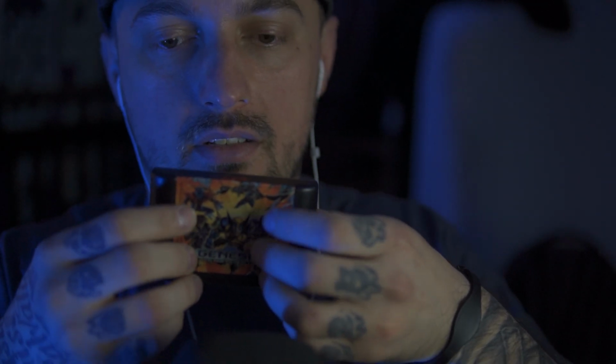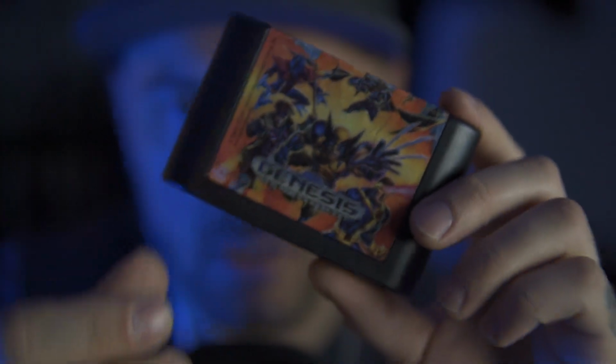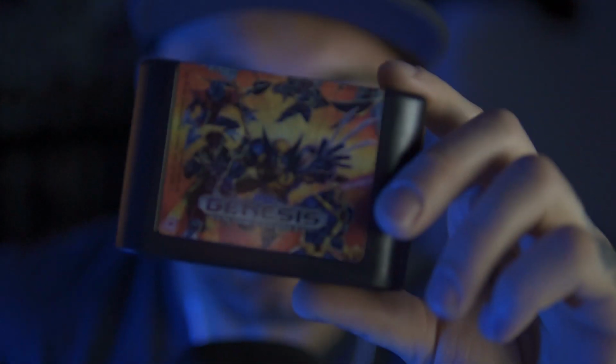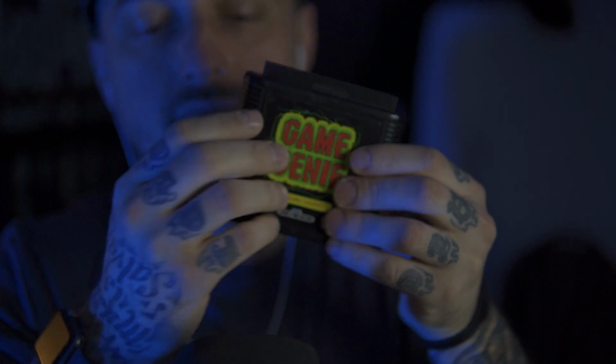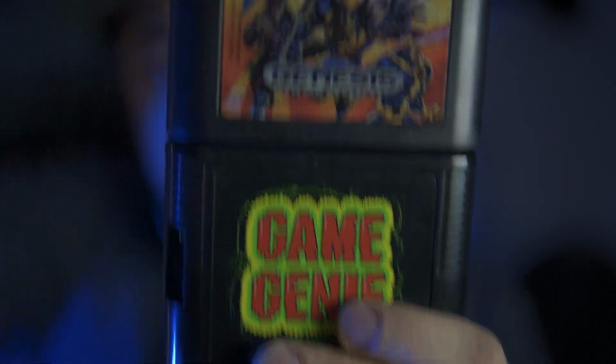In X-Men, I was going to try it out. But I think the TV that I was using at the time had AV cable input problems and it wasn't showing a picture. So I got aggravated and just stopped trying. But yeah. Very, very cool. At least I think so. It's a cool piece of history. But they label this as a video game enhancer, and it definitely enhances the game. And now it's on there. Can't wait to try it out again.